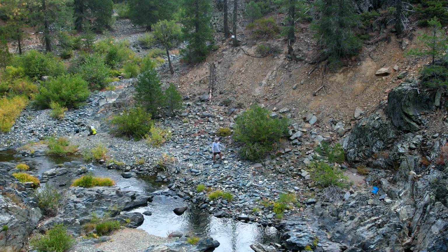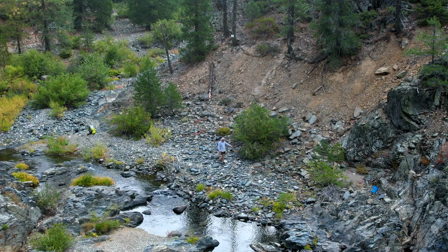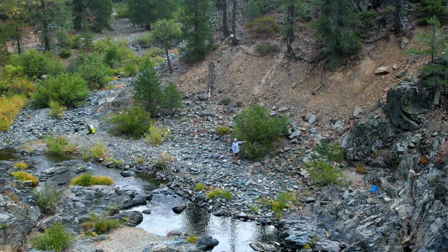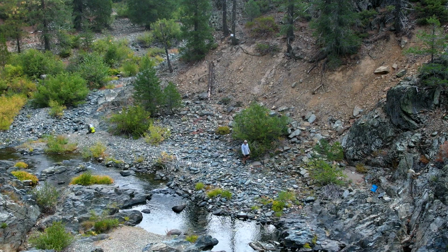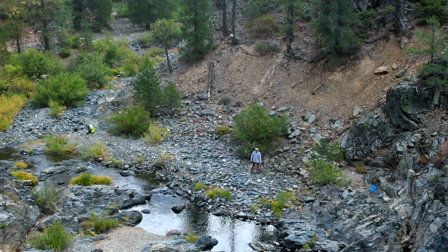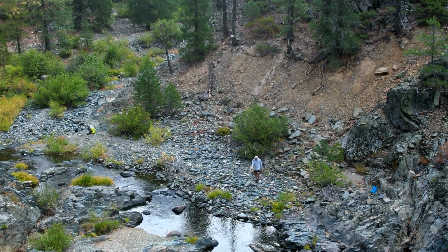So what I'm seeing is a big giant boulder there. That's not native. That's not rock from here. This is a big boulder that came from somewhere else. This is all big gravel. And I have bedrock here.